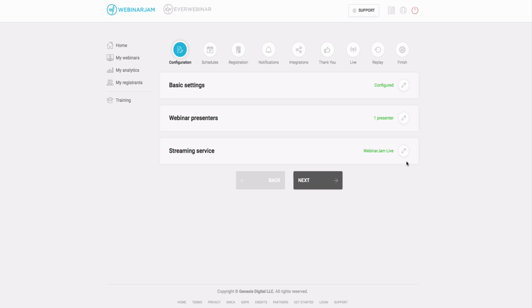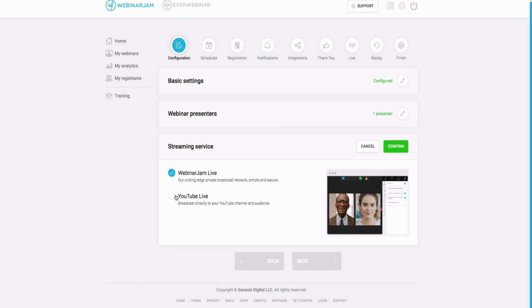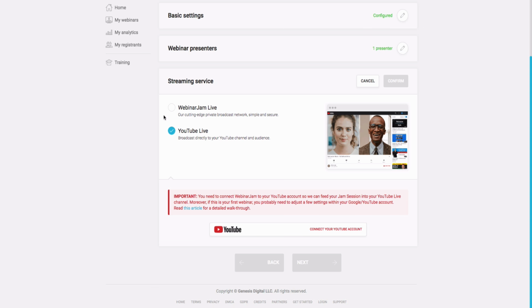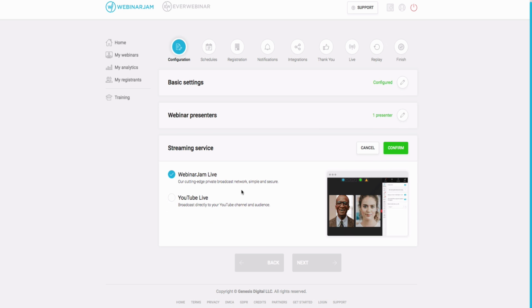And then you've got streaming service. Now, you can use YouTube Live, where you would need to connect your YouTube account, or WebinarJam Live. Now, because they've rebuilt WebinarJam Live, which used to be called Jamcast, I think, to be super robust, we're definitely going to use this. So I'm going to select that.